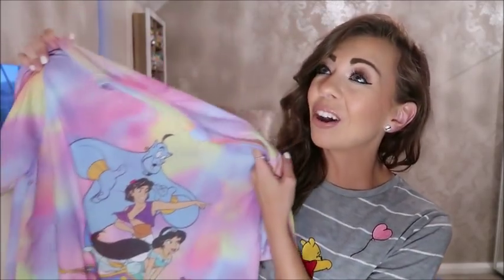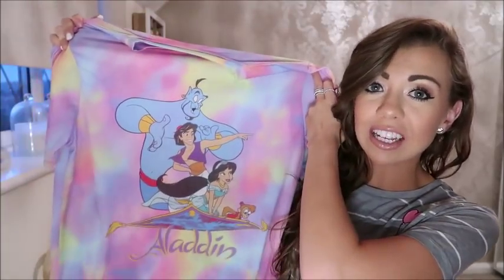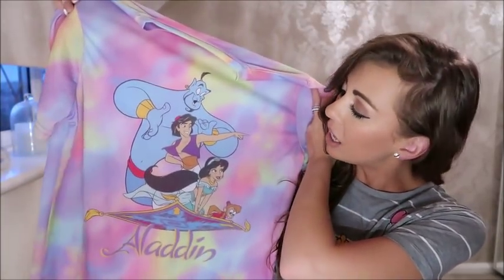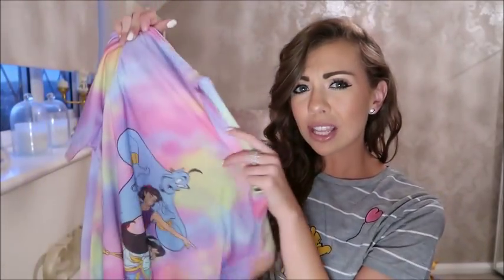So I was lucky enough to get the Aladdin one, and I was so, so happy. I love it. It's obviously a tie-dye. It's got a mix of amazing colours in it. It says Aladdin, and it's got Aladdin, Princess Jasmine, and the genie on it. And I think I've taken the prices off of these because I took some nice pictures for Instagram if you haven't already seen. This was £16. I think they're £16 for adults.